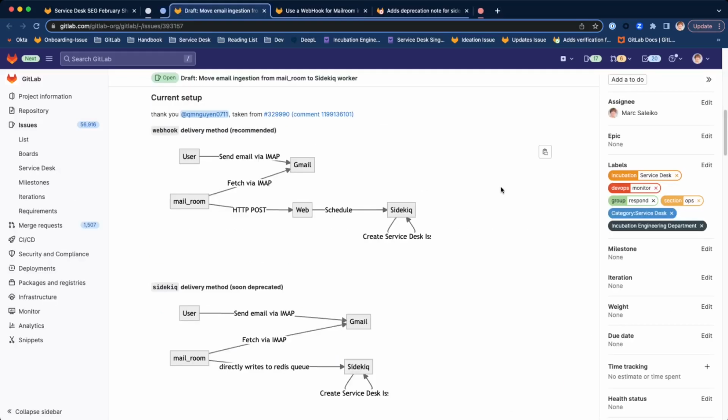GitLab ingests emails using a separate process called mailroom. We added a new delivery method called webhook to transport emails from the mailroom process to GitLab a while ago. The idea is to push the email contents to the GitLab backend through an internal API endpoint. Authentication works via a shared token. The API controller then schedules a job to process the email. The team's plan was to remove the old delivery method called sidekiq, but that never happened.